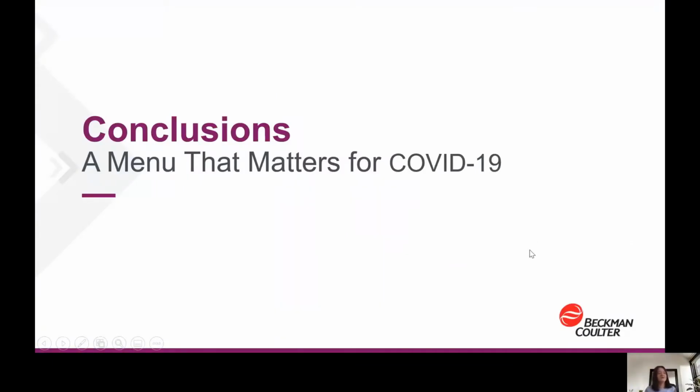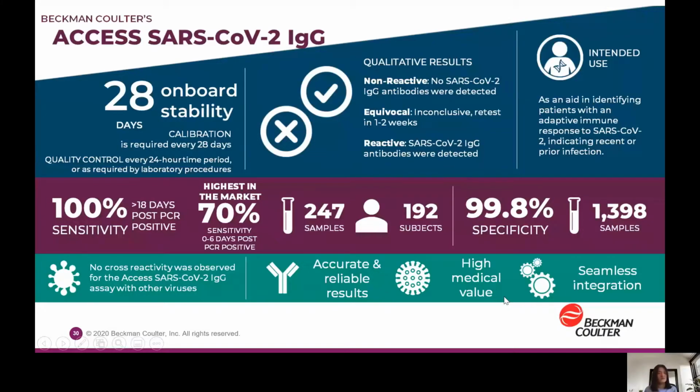So, I talked a lot about the different assays that make up this COVID-19 panel, which comes down to a menu panel that matters for COVID-19. What is really important is the serology assays. We have the IgG assay, and I've discussed that we have 100% sensitivity for our qualitative IgG assay at 18 days post-PCR positivity, and the highest in the market sensitivity of 70% at 0 to 6 days post-PCR positivity. This was derived from 247 samples from 192 subjects, almost 100% sensitivity from almost 1,400 samples, and 28 days onboard stability with calibration required every 28 days.